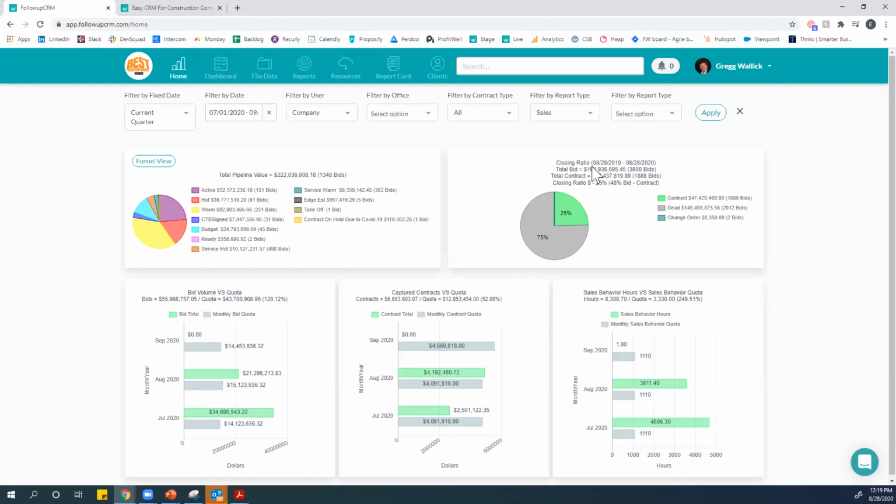And so you can see the time frame is 8/28/2019 through 8/28/2020 today, right? So tomorrow this is going to turn to 29 and 29, so it gives you an accurate closing ratio for the past year.